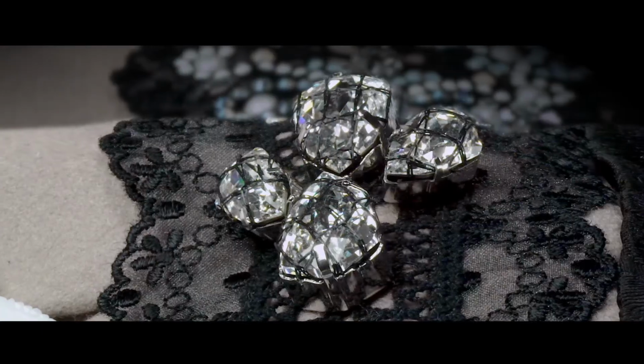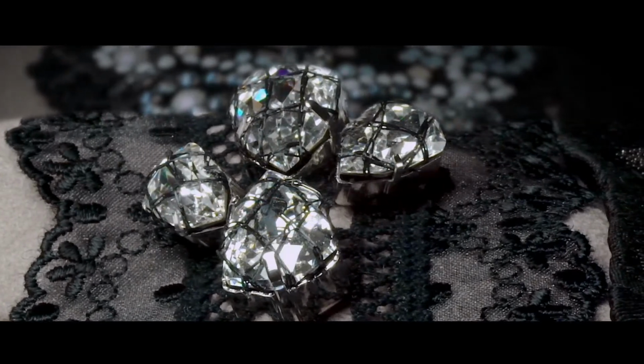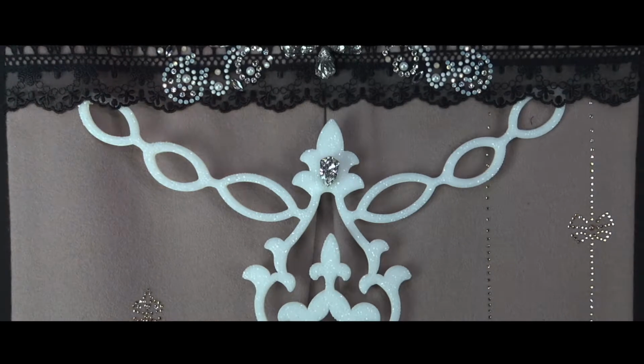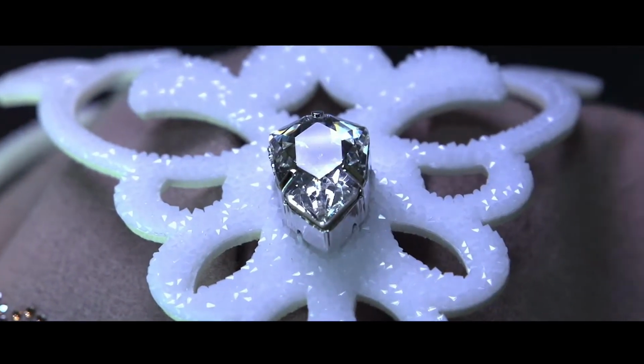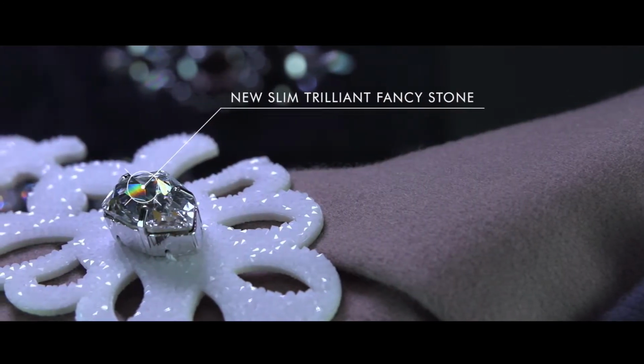Notice the middle section with the slim trillion fancy stone covered in black net. Allow the brilliance of key crystals to shine out against a simple pared back aesthetic. Contrast with the intricate shimmer of a crystal ultra-fine rock motif in slim trillion fancy stone.